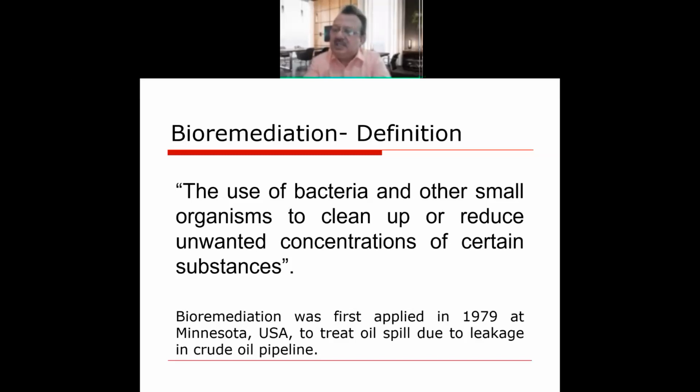But in our case, our specific topic is the use of bioremediation for cleaning of oil spills. That's why bioremediation of oil spills. So our definition becomes the use of bacteria and other small organisms to clean up or reduce unwanted concentrations of oil spills. This term was first applied in 1979 at Minnesota, USA to treat an oil spill due to leakage in a crude oil pipeline. So again, its first application was for an oil spill.